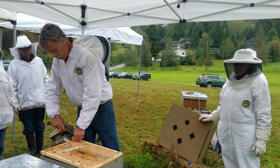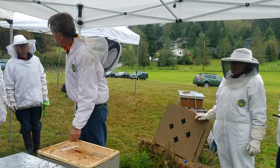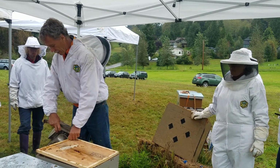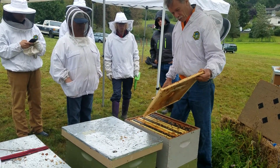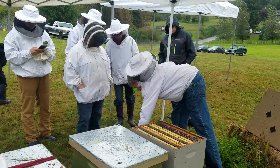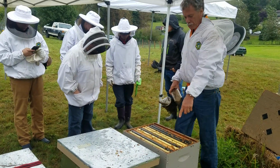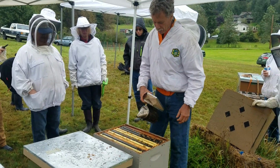Okay, so now I use the lid to direct the smoke down between the frames. When I open anything, I always use that lid to direct the smoke down. Pick this up, and again, we're going to take a look for the queen. Queen is not normally on a lid, but from time to time she is. When you spend 3 hours looking for the queen in here, she's sitting over on the lid. You feel really dumb afterwards.